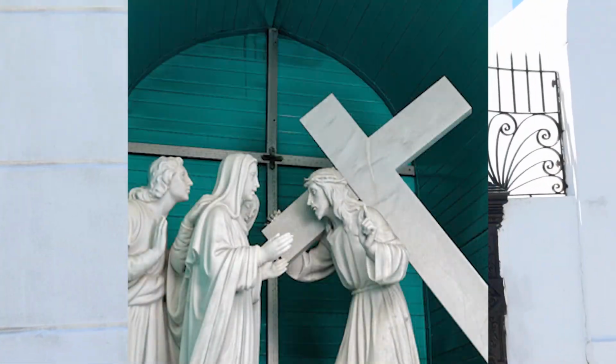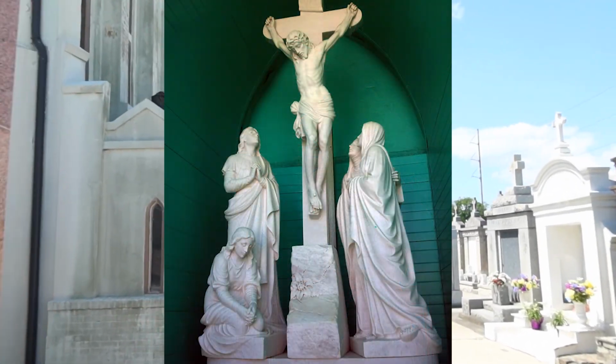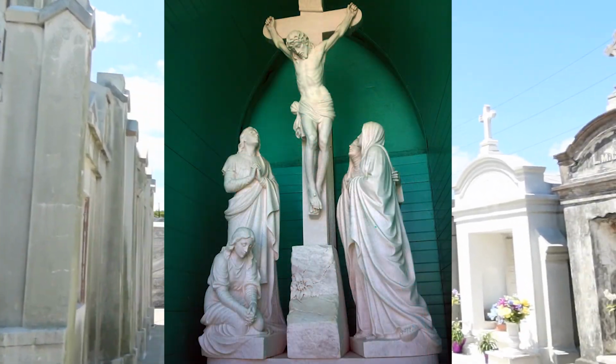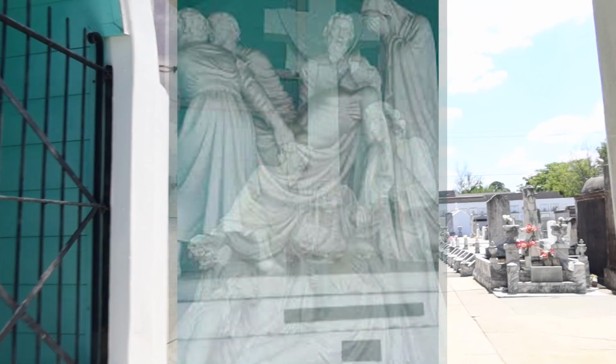Today, the Way of the Cross in St. Roch Cemetery No. 1 is depicted with statuary carved in Italy by the workshop of Italian sculptor Enrico Arrigini and installed in 1948, replacing the originals that were carved in low relief on wood.